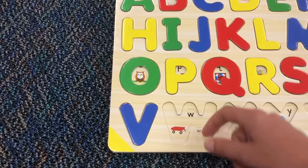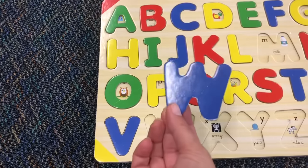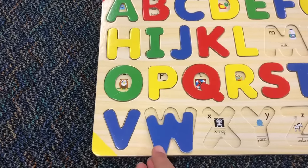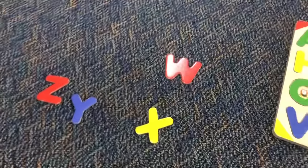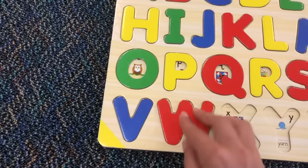Okay, now we need to find the W. It almost looks like an M, but it's upside down. See, if we take the M and we turn it upside down, it kind of looks like a W. Let's see if we can find that W. W says wuh, wuh, like water and wagon. Do you see it? You can make a W like this with your fingers. Put 3 fingers up like that. W, do you see W? I do too. There it is. And what color is W? Red, good job.